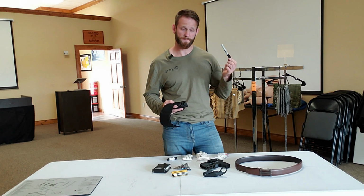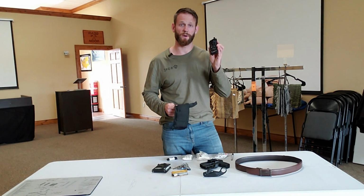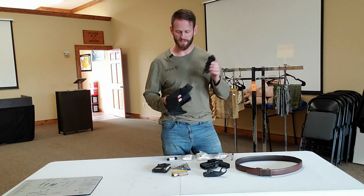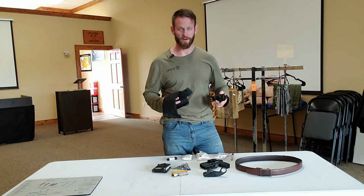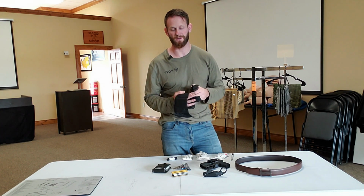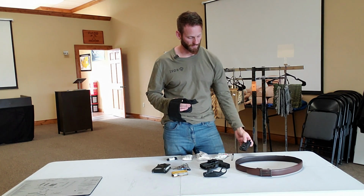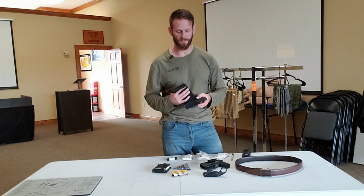I have a Sharpie. And last but not least, the SOF tourniquet, which is pretty much what you need to have if you're going to be doing an ankle kit. It's about the only thing that's going to fit realistically. I mean, you could technically jam a CAT tourniquet in there, but it's going to take up a lot of room. So that's where that SOF tourniquet comes in handy.